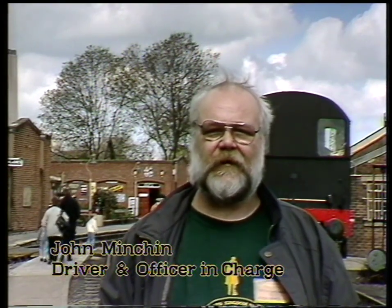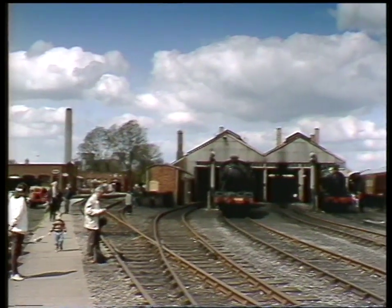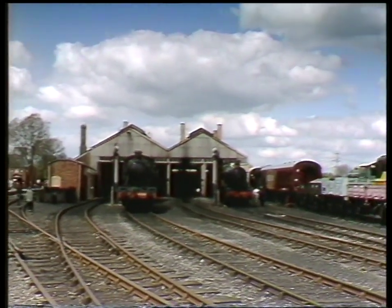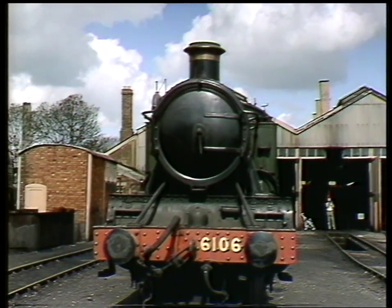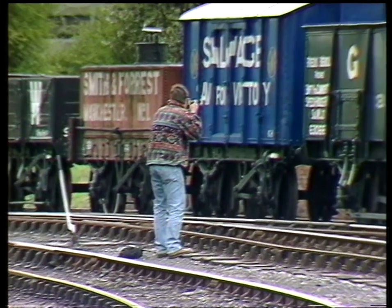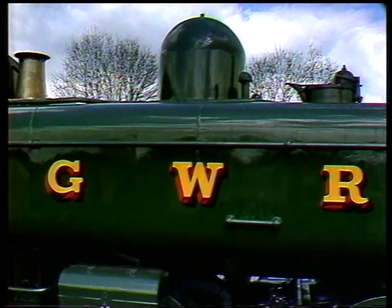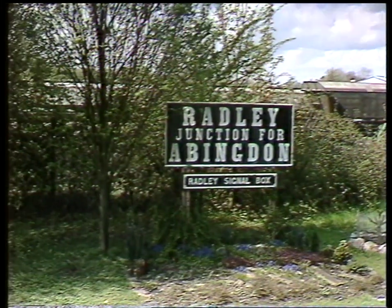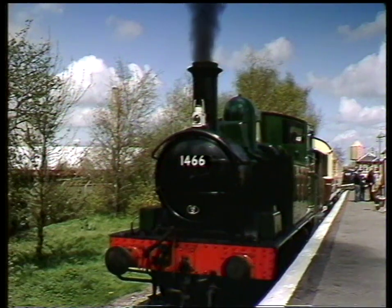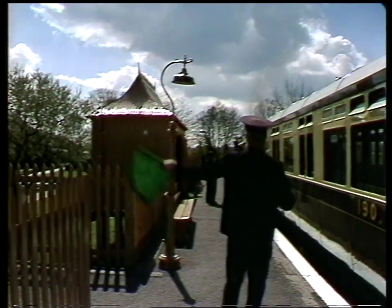Luckily, we have a Great Western engine shed, which is behind me at the moment. We've also various other relics of the Great Western Railway. We have various engines and carriages which people can travel in or behind the engines. It's very much a Great Western Railway site. There are two demonstration lines. The first plays host to number 1466.